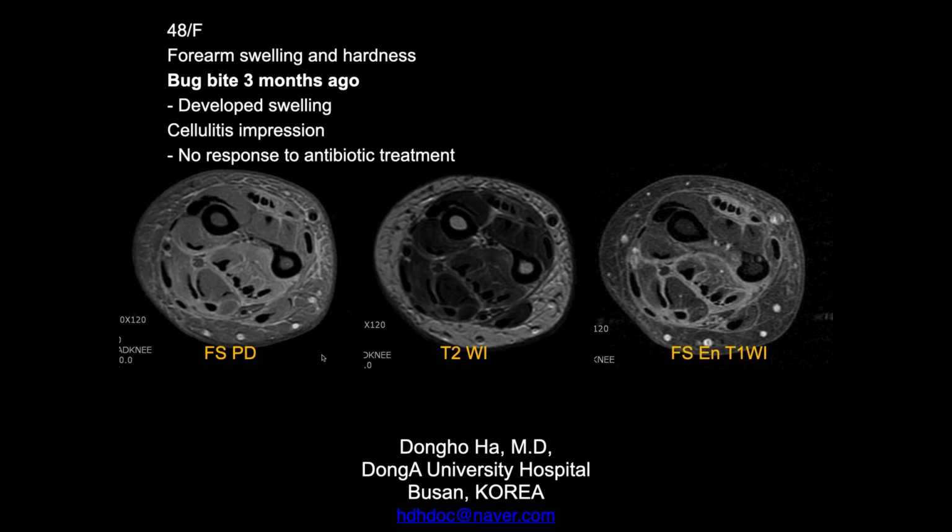All right, so 48-year-old female, forearm swelling, hardness. Bug bite 3 months ago, developed swelling, cellulitis impression, no response to antibiotic treatment. And you can see, I think on the FAT-SAT PD, diffuse edema near the fascial planes throughout the entirety of the distal forearm, and you can see increased T1 signal as well. There's also some muscular edema throughout. This is post contrast. Okay, that makes more sense.